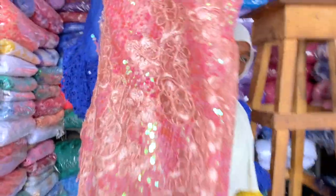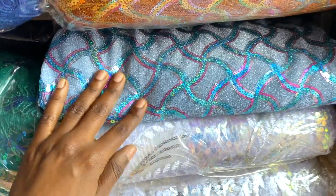This particular one. Oh wow, look at this. This is so pretty. This color is so pretty. This one here is sequence lace and it is so pretty. So this is another color of tissue lace, and this one is pink. And this one is very pretty. Look at this. This is pretty.